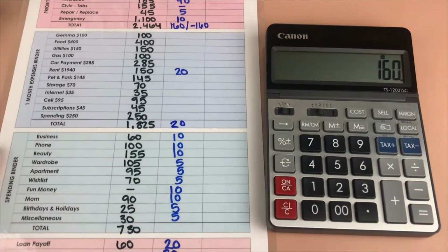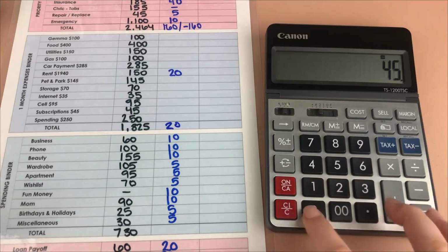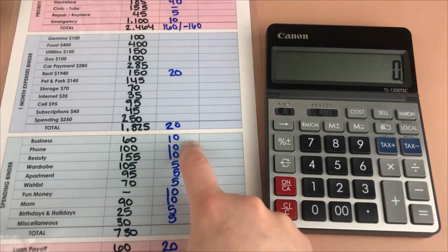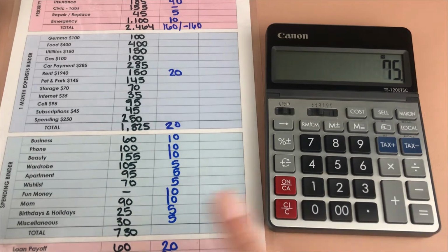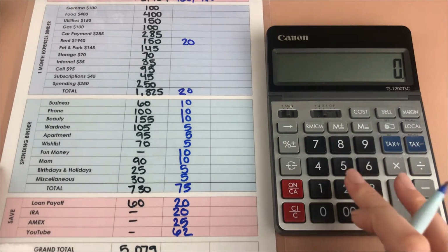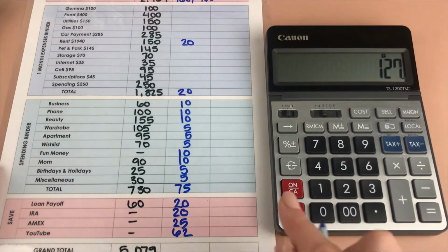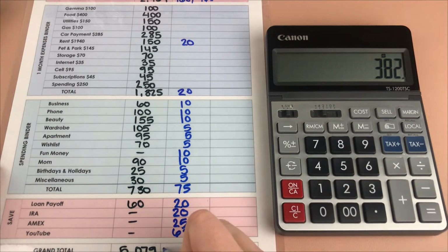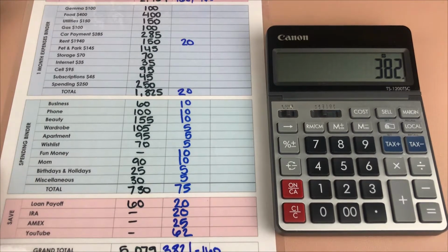There's 20 here. I think that's right. I think I forgot a 10. 10, 20, 30, 40, 50 in 10s, and 15, 25. Okay, 75. I got ahead of myself. And in savings, 20 plus 20 plus 25 plus 62. That's 127 plus 75 plus 20 plus 160. So 382 in, 160 out. And let's start stuffing.